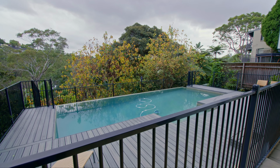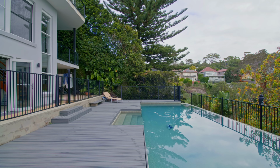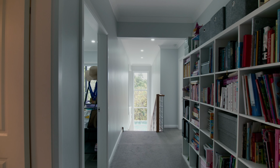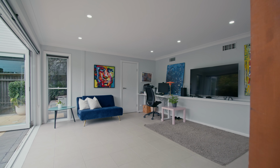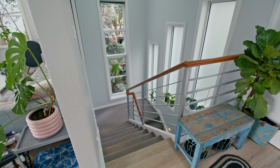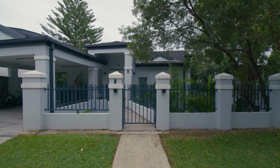Families are going to love the huge infinity pool and entertaining deck bathed in sunshine all day. Other features include double undercover parking, loads of storage throughout, reverse cycle air conditioning, and an alarm. This property is located in a beautiful tree-lined street with no through traffic, ideal for families.